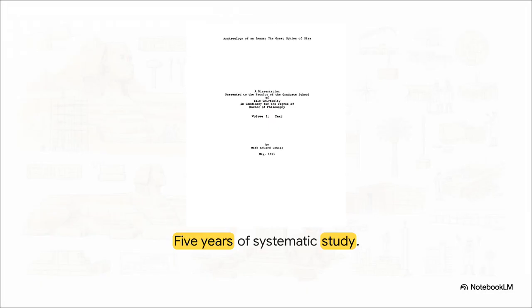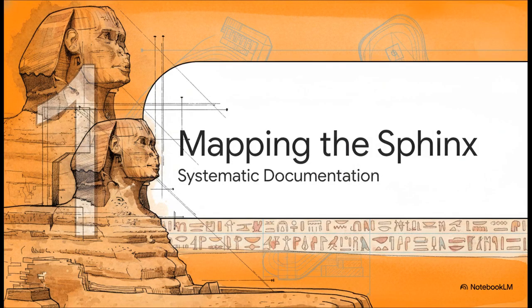To answer that, we have to move past the fun tourist facts and really ground ourselves in the rigorous science. Between 1979 and 1983, Mark Lehner conducted 5 straight years of systematic field study out at the Sphinx. And he wasn't just looking at the overall shape of the thing, he was studying its stratigraphy. That's the actual physical layers of masonry and stone that were added over thousands of years by entirely different generations of people. Part 1. Mapping the Great Sphinx.